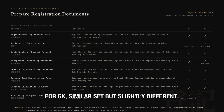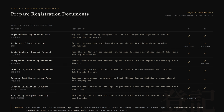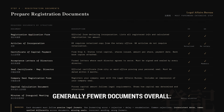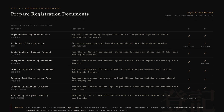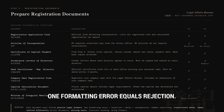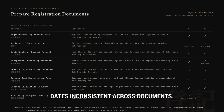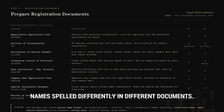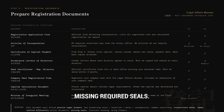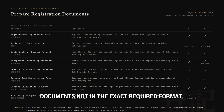For GK, similar set but slightly different. No notarized articles because GK articles don't require notarization. Different titles for some documents, members instead of shareholders. Generally fewer documents overall. The challenge, each document must follow precise legal formats. One formatting error equals rejection, equals delay, equals resubmission. Common rejection reasons include dates inconsistent across documents, names spelled differently in different documents, missing required seals, incorrect wording in formal declarations, documents not in the exact required format.